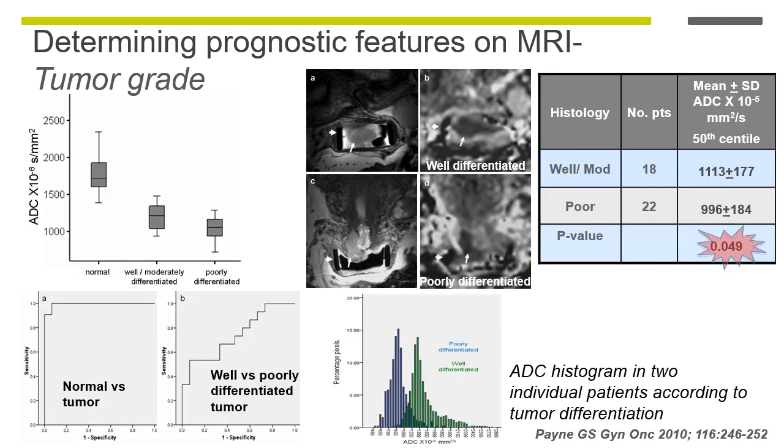Grading tumor has always been the domain of the pathologists, but now with techniques like diffusion-weighted imaging, MRI can also now provide a handle on grade. We see here from the left-hand box plot that the ADC distinguishes normal tissue from tumor tissue extremely well, as seen by the area under the ROC curve.